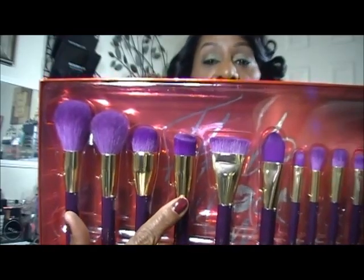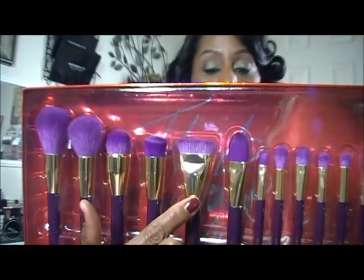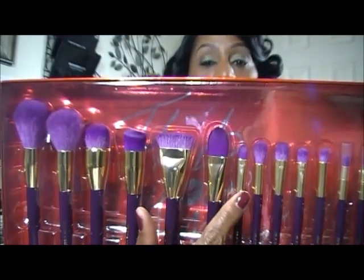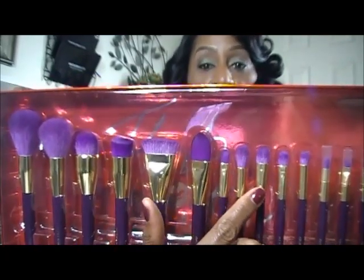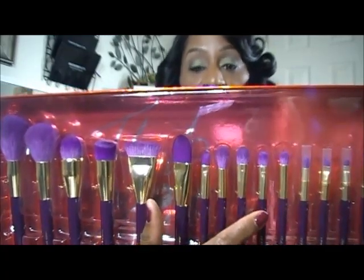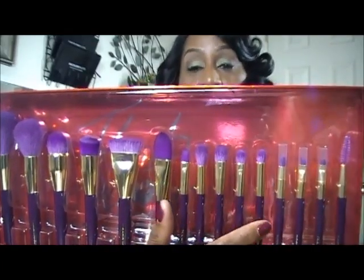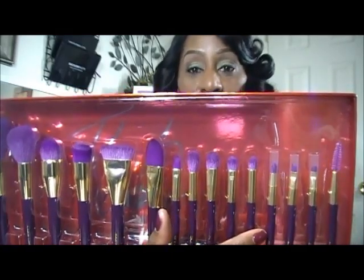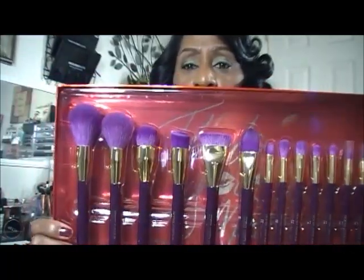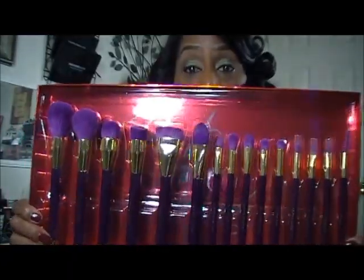you get a synthetic angled multi-purpose brush, you get a contour brush, foundation brush, concealer brush, a blending brush, a crease brush, you get a small eyeshadow brush, you get a fluffy eyeshadow brush, you get a precision smudge brush, you get a synthetic angle brush, you get another smudge brush, and then you get a spoolie. So you have everything you need to get your makeup done inside of this kit.